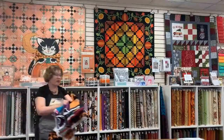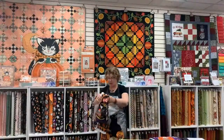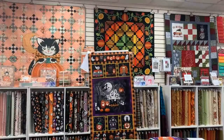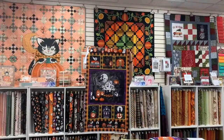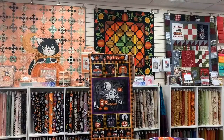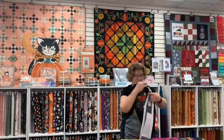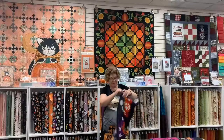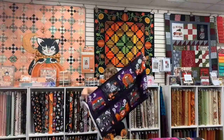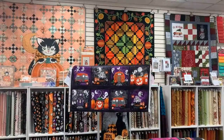A few other Halloween panels that I have for you. Since we were talking about glow in the dark, we have the Bouville glow in the dark panel. And this one you can just simply frame up to finish it. We also have the Bouville glow in the dark blocks.